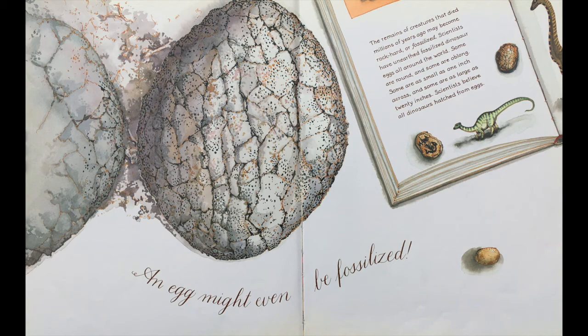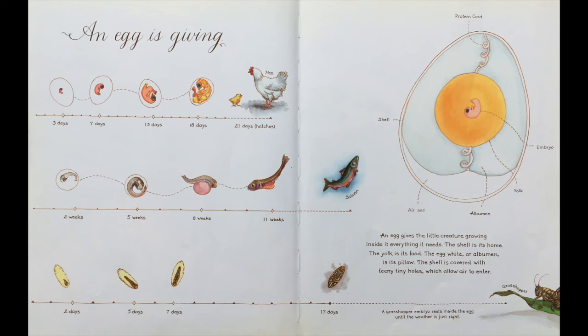An egg is giving. An egg gives the little creatures growing inside it everything it needs. The shell is its home. The yolk is its food. The egg white or albumen is its pillow. The shell is covered with teeny tiny holes which allow air to enter.